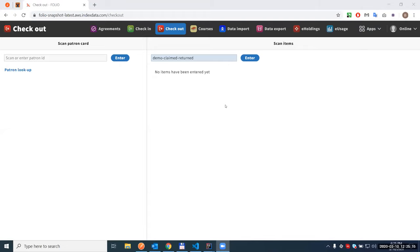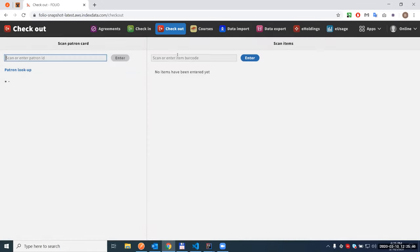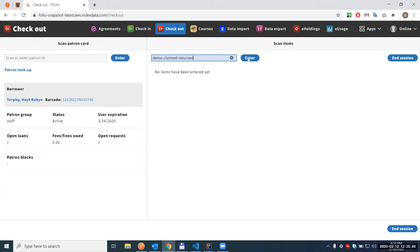Okay, so I'm going to show the ability to mark an item as claim returned. The claim returned status is intended for a case when a patron thinks that they have returned the item, but it still shows as loaned to them. So for this, we have to check out an item. For example, for this user I have prepared an item, check in.